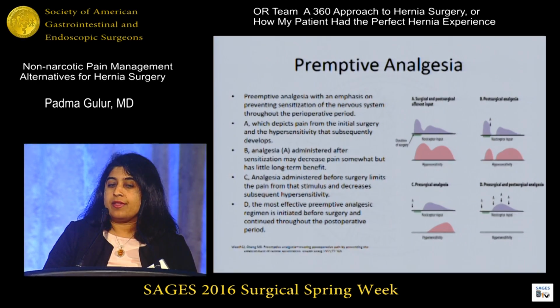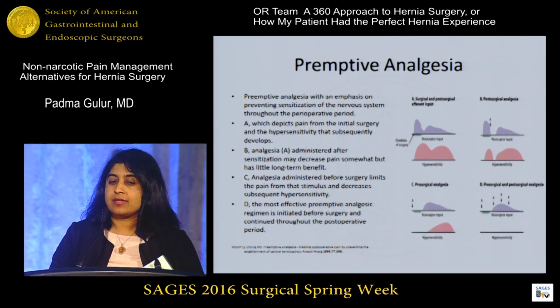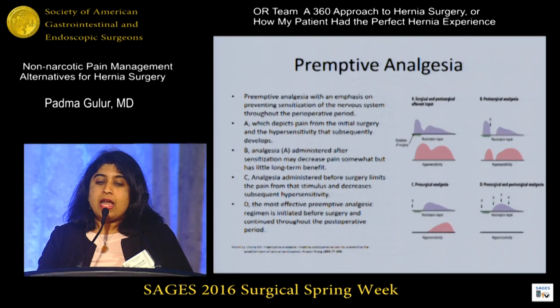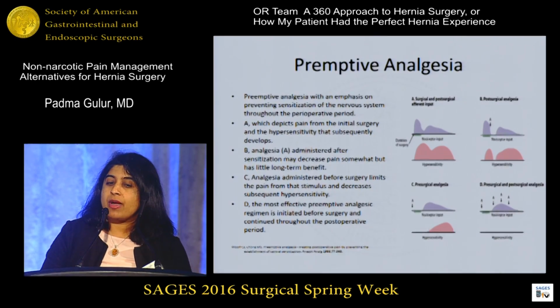In C, where the analgesia was administered before surgery, it limits the pain from that stimulus and actually does impact subsequent hypersensitivity. However, the most effective preemptive analgesic regimen is initiated before surgery and continued throughout the postoperative period, which is what is called preventive analgesia.